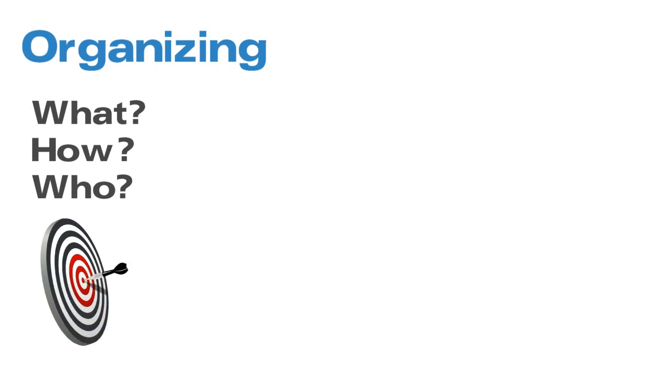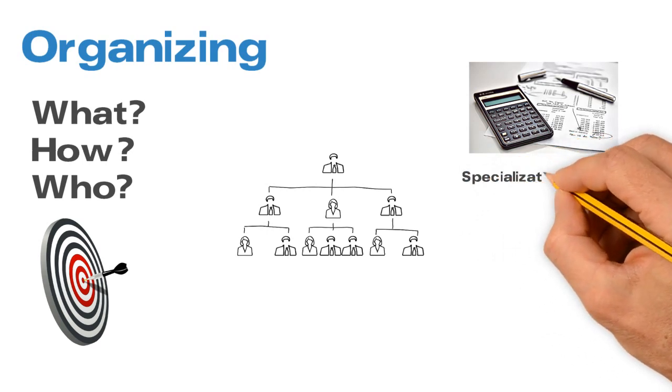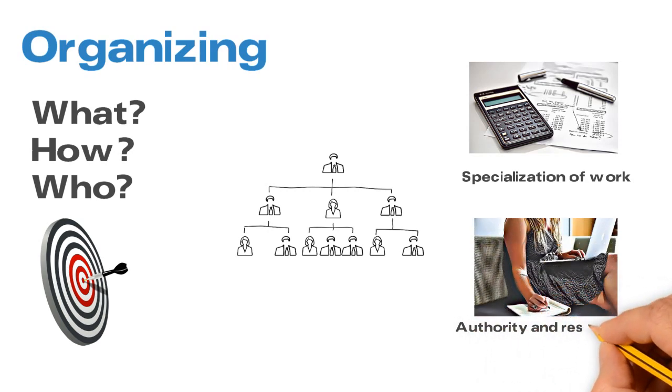Organizing, on the other hand, is defining what needs to be done, how it will be done, and who is going to do it. Again, so we can achieve business objectives. It is about the organization structure. Organizing involves specialization of work and departmentalization. It's why we have different departments such as HR, recruitment, quality control, and operations. It's about authority and responsibility on what specific tasks should be done.